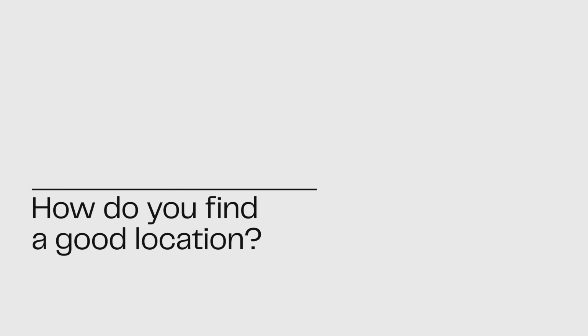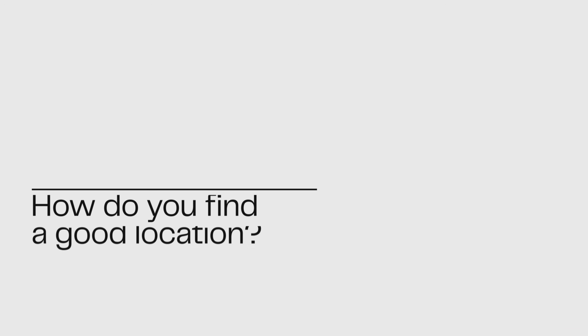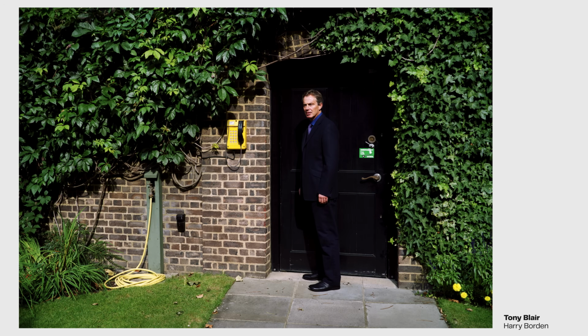A lot of your portraits are environmental. The spaces that you pick and how you get your subject to interact with those spaces, I find very interesting. Your shot of Tony Blair sticks out particularly in my mind, because there's something slightly surreal about that location with the doorway and the anachronistic telephone and the hose. What is it that you look for when you're looking for a space to take a photograph of someone in? Do you have preconceived ideas of what you want before the shoot, or do you just go with what you find on the day? It's completely serendipitous.